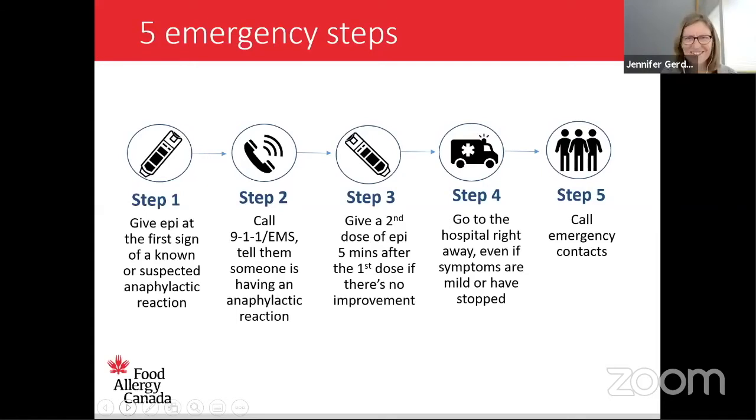Right. Okay. Well, listen, I'd like us to get on to the demo. People can see these devices. Now, everybody should know that these 5 emergency steps are available to download off of our website, so you can have that handy. But I'm going to stop sharing this, and I would like to turn it over to Dr. Upton, to walk us through a demo of each of the devices.